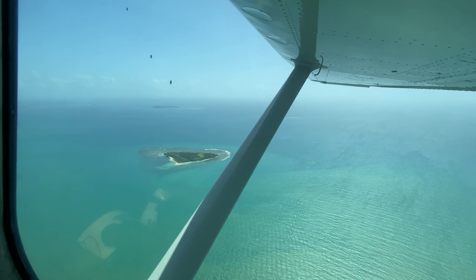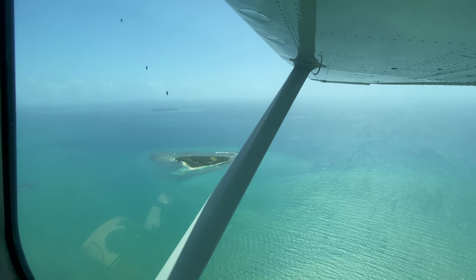Okay, 218, San Juan Departure, maintain VFR, expect vectors out of runway 10.